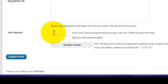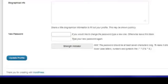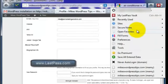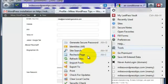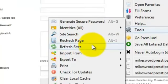Right down here at the bottom, if you would like to change that password, you have to enter it in twice. Now, if you do want to change a password, make sure it's a strong password. It'll give you an indicator right here. Now, I use something called LastPass. There's also something called RoboForm. I've never used it, but it's something similar. It automatically saves all my passwords and usernames and all sorts of other information in encrypted files, which means even the people at LastPass really can't access it.